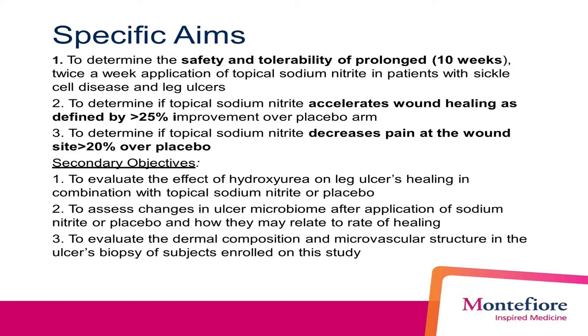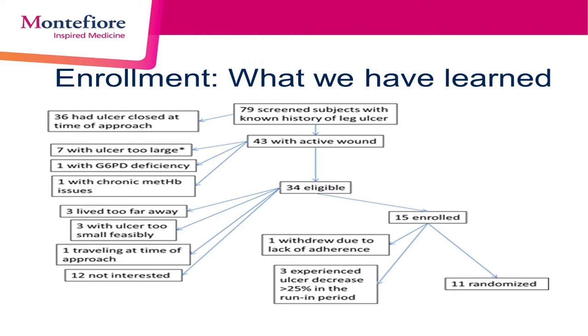And these are the specific aims. And this is what we have learned. We have an abstract at ASH that talks about the challenges in recruiting patients for a rare complication of a rare disease. Basically, I have screened 79 subjects that I knew had a leg ulcer, actually now 98. This is when I sent the abstract. And many of them didn't have an active ulcer. So we only had 43 with an active wound.